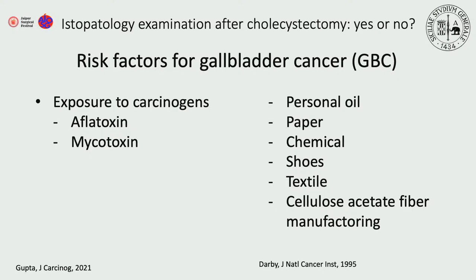After that we have other factors, especially in Asia, such as aflatoxin, for example. Probably the majority of you do not know that the country that produces the most pistachio in the world is Afghanistan, and the majority of pistachio in Afghanistan is affected by aflatoxin, and this is a big problem. We eat pistachio, we don't know, and we have this problem with us.